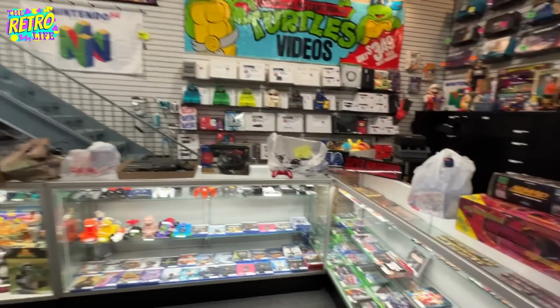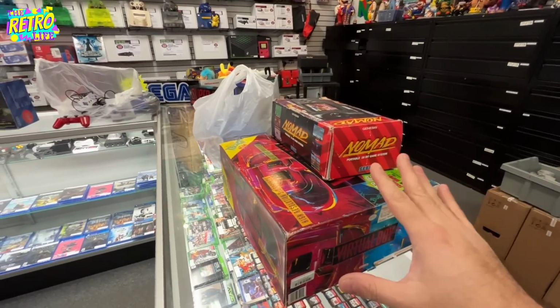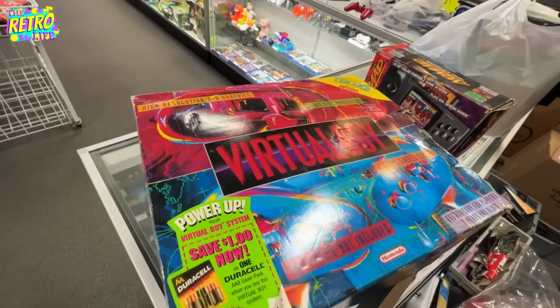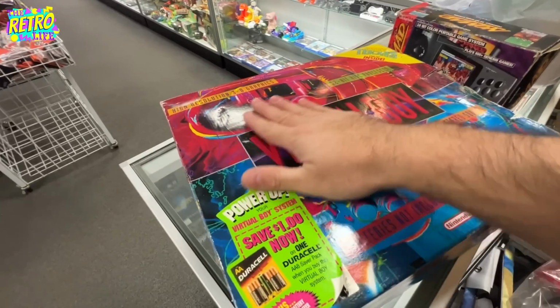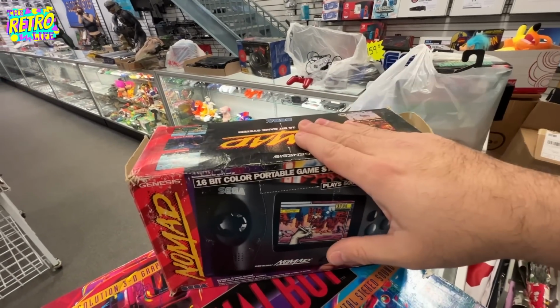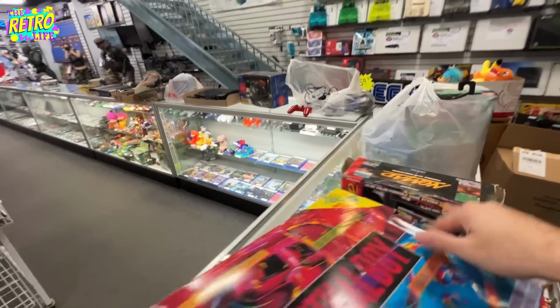I do want to show you some of my pickups. This was probably my best haul maybe ever, in terms of the quality of products that I picked up. Now, I paid up for most of this stuff because it's pretty rare, but we got some really good stuff here, guys. We have a complete in-box Virtual Boy, and it's in pretty good shape. These are kind of notorious for being all torn up, and this one looks pretty good. This is a Sega Nomad box. Looks pretty decent as well. I have a Nomad. I've been looking for that box for quite some time.